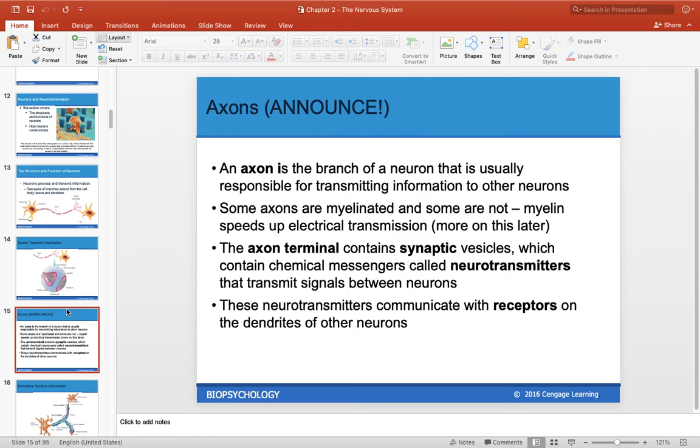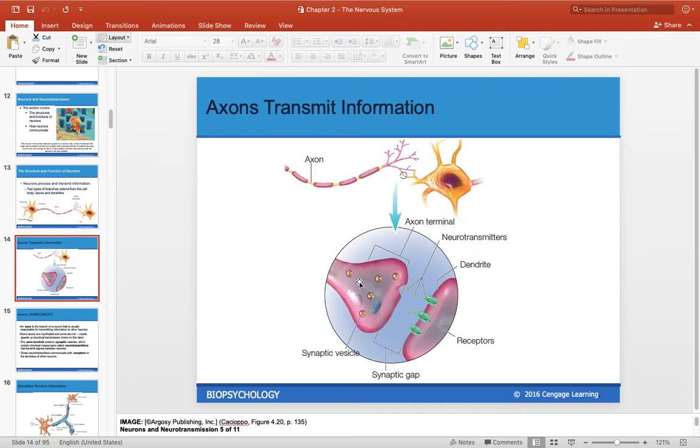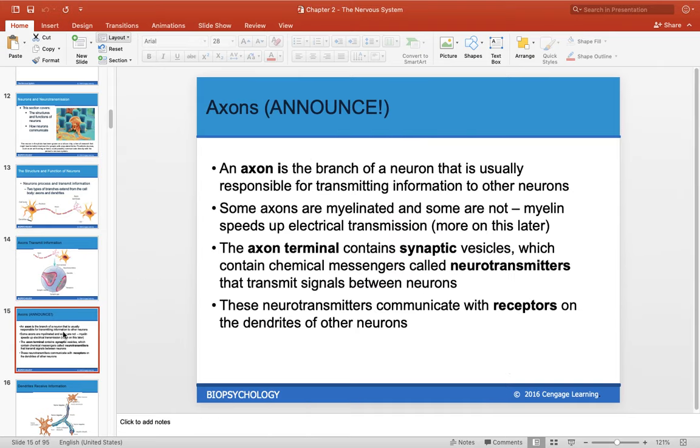All right, so the way to keep it straight, I like to tell students that axons announce the signal and dendrites detect the signal. So if we go back, axons are announcing by throwing that candy, and dendrites are detecting it, picking it up, and catching that candy. The axon is the branch of the neuron that's responsible for transmitting information to the other neurons. Some axons are myelinated. They have those little hot dog pieces on them, and some are not. The myelin will speed up electrical transmission. We're going to talk about that a little bit more in a few minutes.